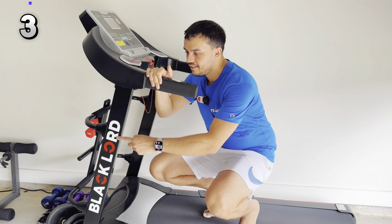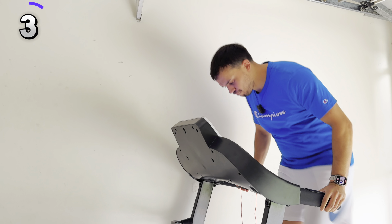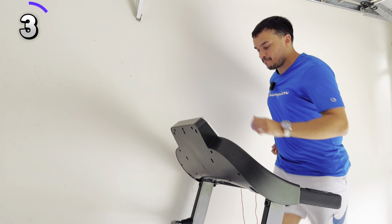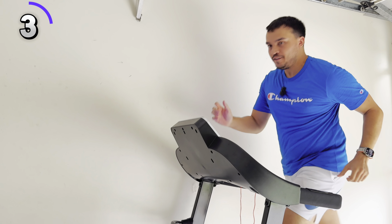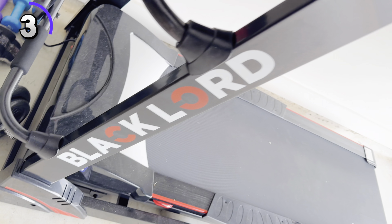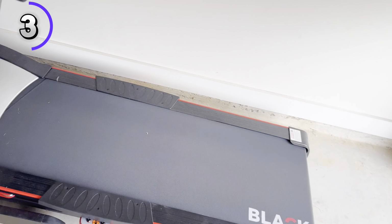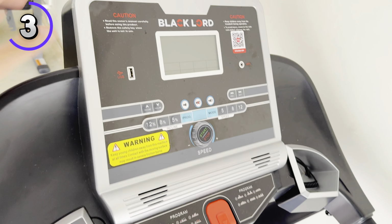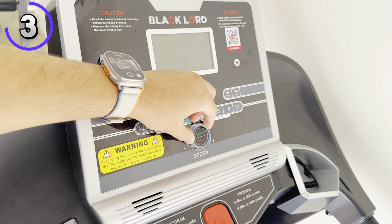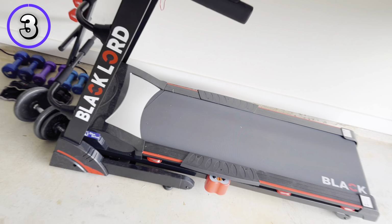Black Lord Treadmill. That's a cool name. It's too fast. It's too fast. Yep, that's the Black Lord from Amazon. That's a pretty weird name, but that's what they call it. They've got other names in different countries, I think. I'm not really sure. Pretty technical looking screen right there. What are the features? Yeah, pretty decent, just a bit too small. Check my review out if you want to see more of that.